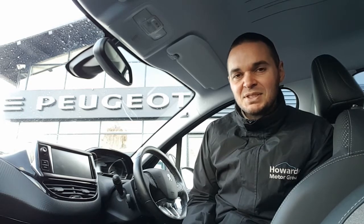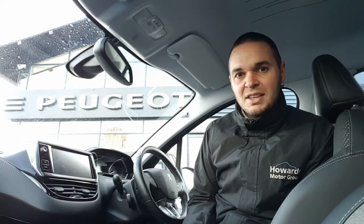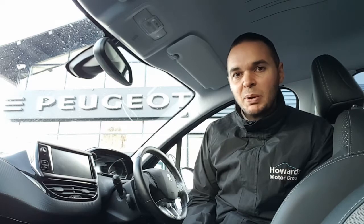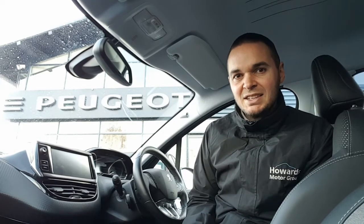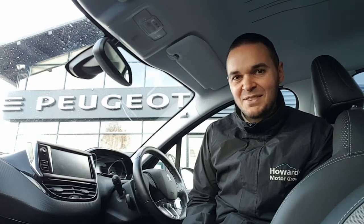mud and sand. It's got 17-inch alloy wheels, tinted rear windows, reverse parking sensors. Inside the car there's half leather interior. The touchscreen has DAB digital radio, Apple CarPlay and Bluetooth. On top of this you get dual zone air conditioning, automatic headlights and wipers, and cruise control with a speed limiter. So let's have a look around.